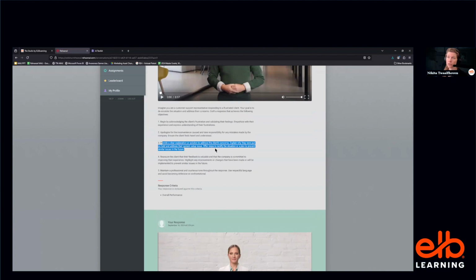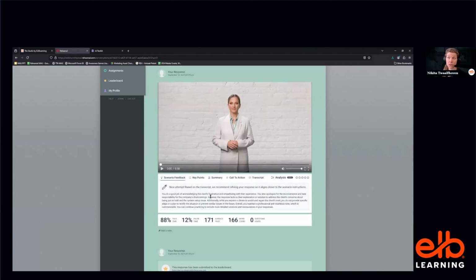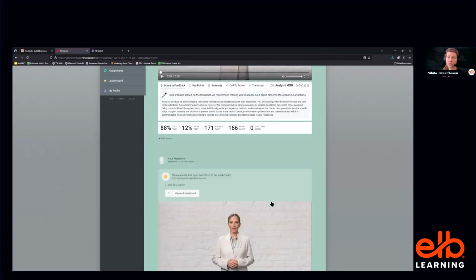Offer steps to rectify the situation or plan to prevent similar issues in the future. Because I was provided in this scenario the specific instruction for the learner and they missed it in their response, even though they had a good response, the retry with AI analysis gate will tell them, hey, look, we think you should retry this and we'll assess you on your second attempt.